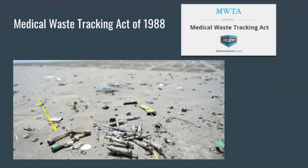Because of this act, which did expire in 1991, the exposure of infectious disease to the public specifically from medical waste was less likely than the exposure risk to healthcare workers. New policies and regulations that will be discussed later in this video are still being implemented and perfected, but the spread of infectious diseases from medical waste is not nearly as common as it used to be.